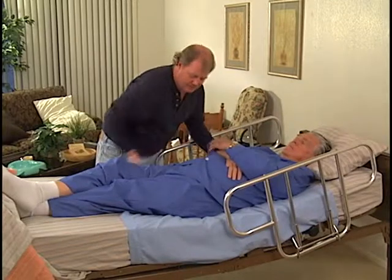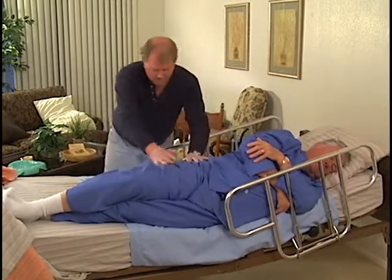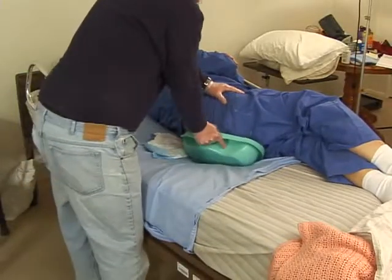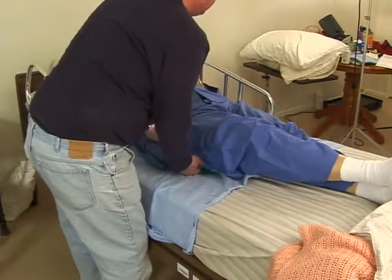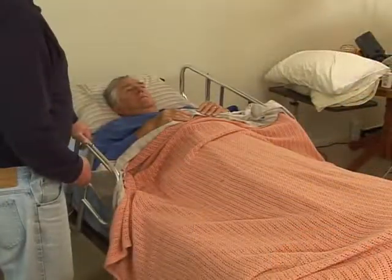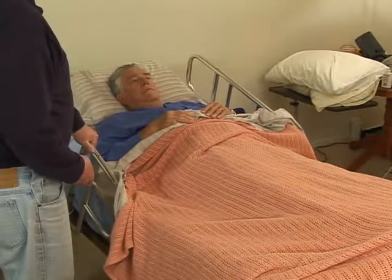If the person is unable to raise the hips, turn him onto his side with his back facing you. Position the bedpan against the buttocks. Turn him onto his back while holding the bedpan in place. Check to be sure the pan is under his buttocks. To keep him warm, be sure he is covered with the top sheet or blanket.